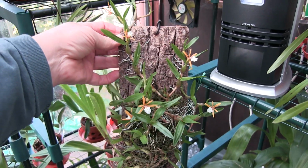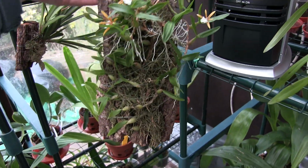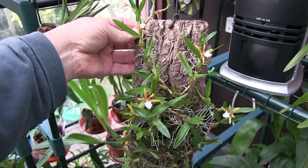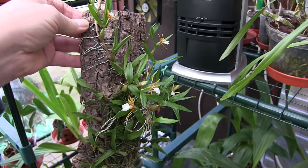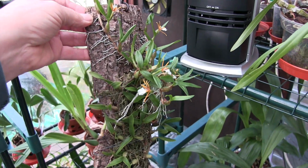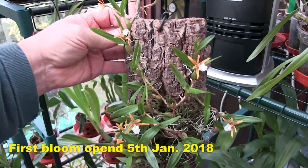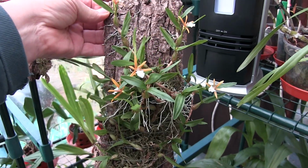I need to try and keep it on the mount, so I'll probably take those 2 extensions off and plant them down there. But lovely little blooms, lovely little delicate blooms. I can live with that. That definitely gets to stay, and so far they appear to be quite long lasting. The lowest bloom on the plant was the first one to open, and that was a while ago, and it's still there, and some of the others have only just opened, so it looks like the blooms are quite long lasting.